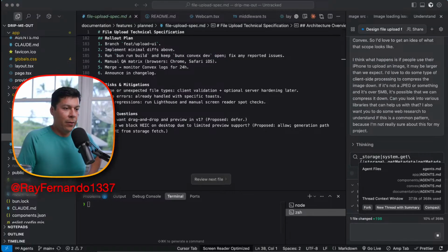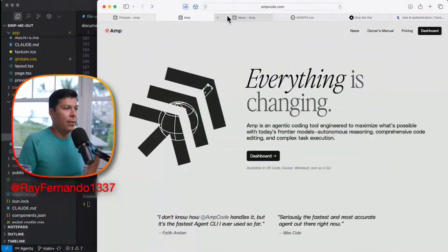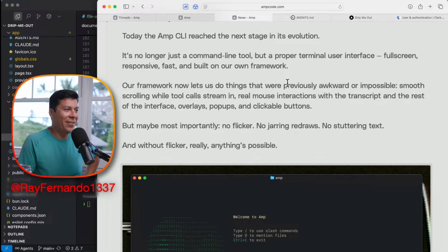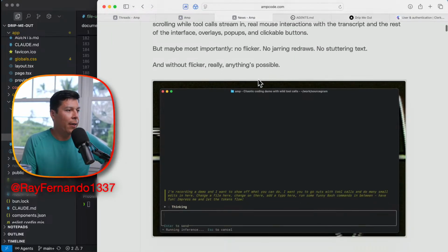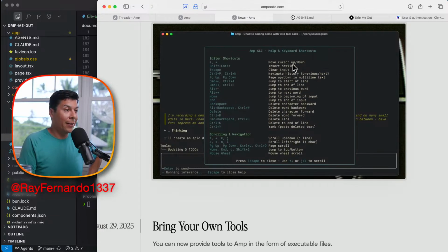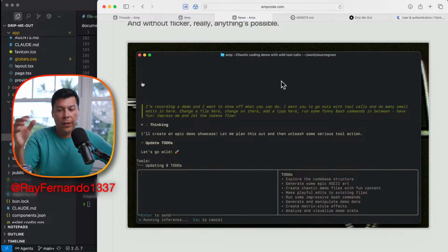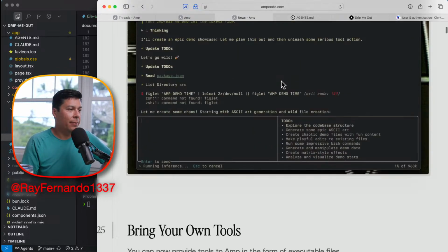All right, let's see what's going on so far. So yeah, cool. Look, Amp Code also has a CLI, similar to what everyone else is doing. So it's no longer just a command line tool, but a proper terminal interface, full screen. Okay, that's cool. So this is very similar to Claude Code, but wow. That's pretty cool. Update to-dos. So it's very similar to what we're doing in our UI, but if you just want to work in the CLI, you could do that. That's actually really hot.